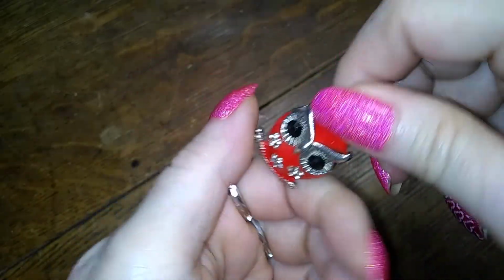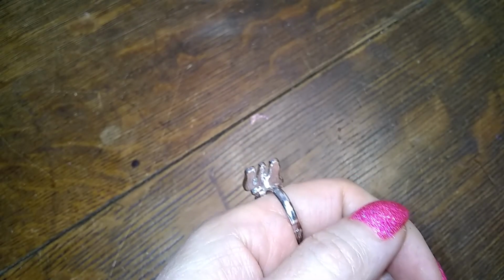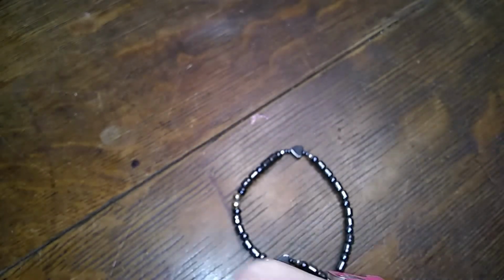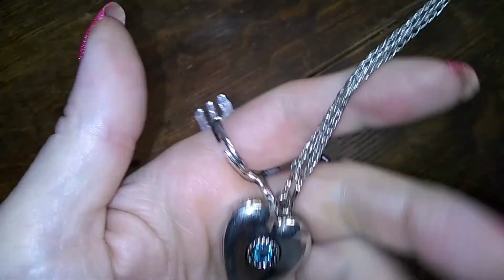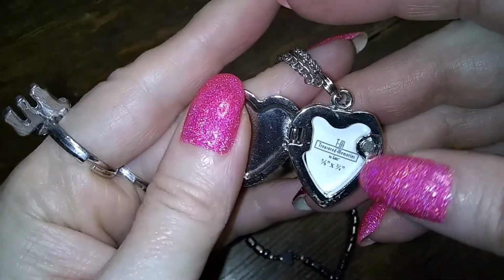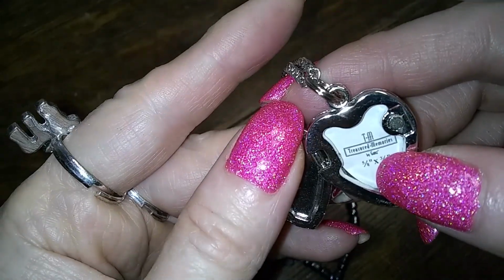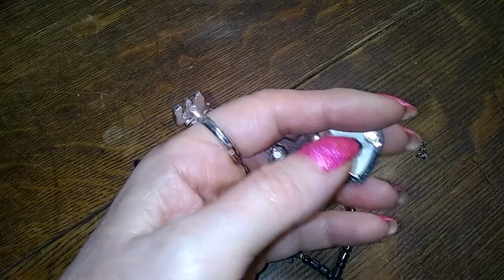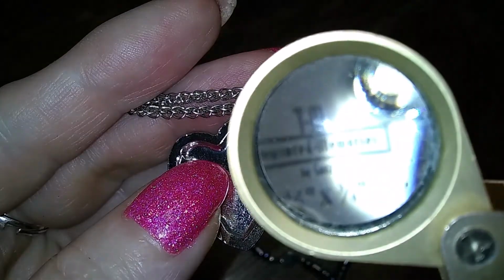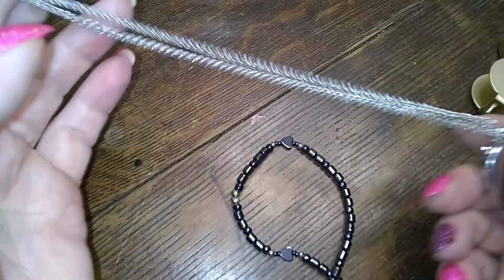Little red owl with black eyes. Charm. Come on. Grab some stuff. One of those. Ooh, pretty. This is definitely steel. It says something in it. I believe it's the brand name. Treasured Memories by who? Did that say Gans? That's an old one. Yep, Gans. Remember Gans from the 80s? Yeah, buddy. That is a vintage.